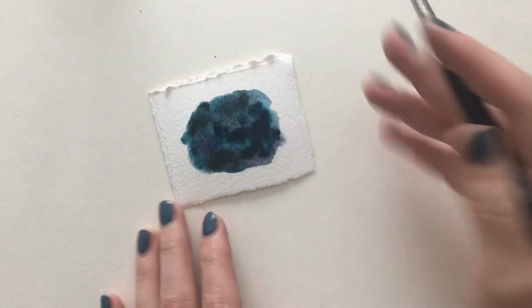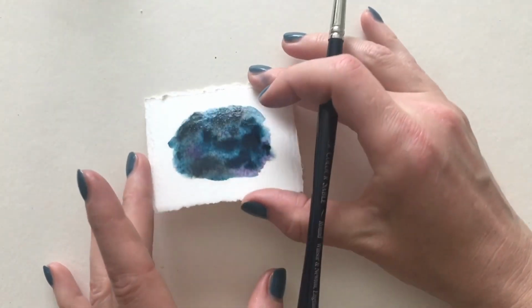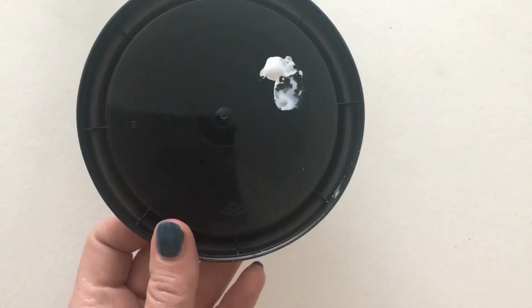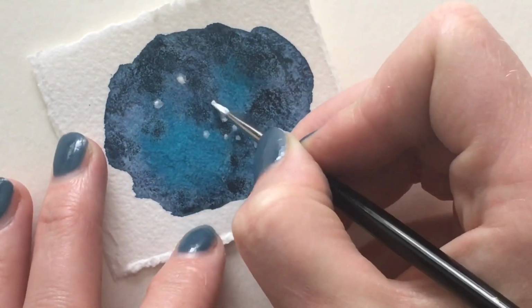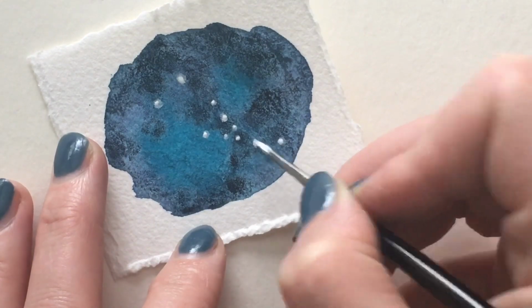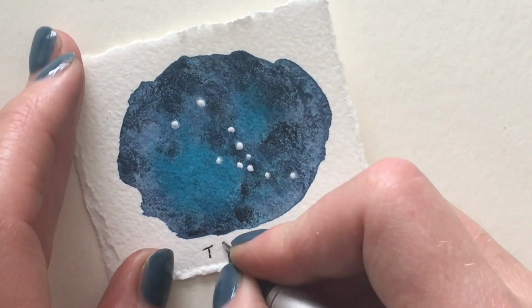And for my stars, I've decided to make the constellation Taurus, because I have a friend who's a Taurus and their birthday's this week. So we're going to make stars, and I started off with a lighter, sort of more transparent constellation there of Taurus, and then I'm doing the brighter stars, and now I'm writing the word Taurus underneath.